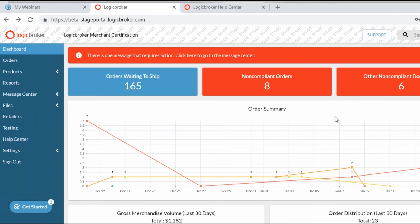In addition, as you can see, as I go back, you can see load times are drastically increased. We changed our architecture to a single page application. So what this allows us to do is to load all your information upon first logging in, and then as you navigate, we don't have to reload and refresh that data.